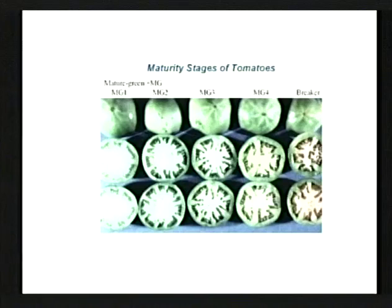This is the point when ethylene is starting to be released in the fruit. Then all the way at the end of the slide is the breaker stage. That's when you start to notice a break in the color from green into a pink color. When you look at the tomatoes all the way over to the right, you can see how a tomato ripens. It ripens from the inside out. So you'll see the red coloration on the inside and then on the outside.